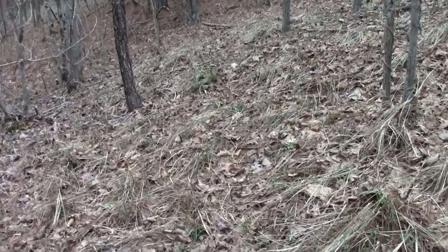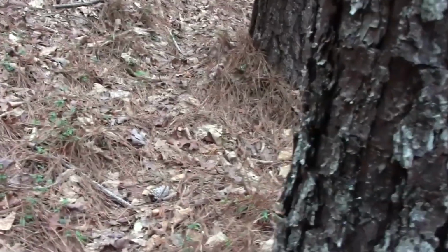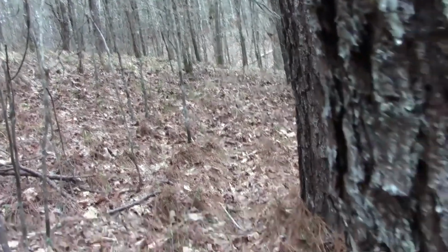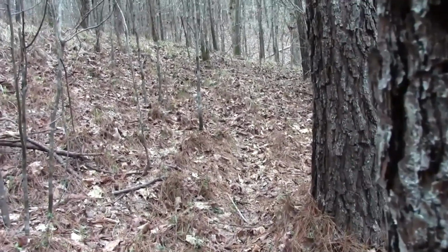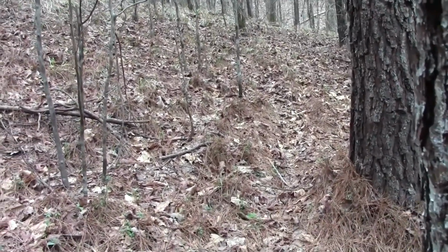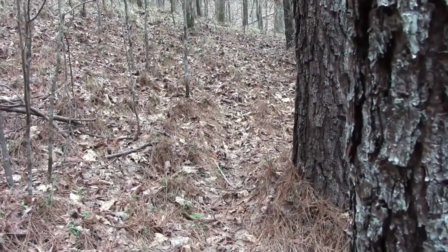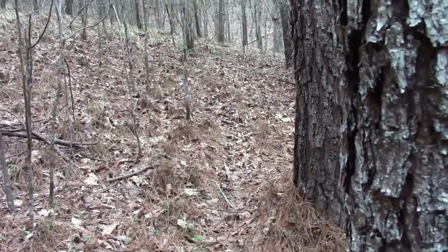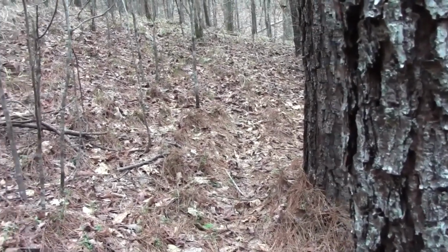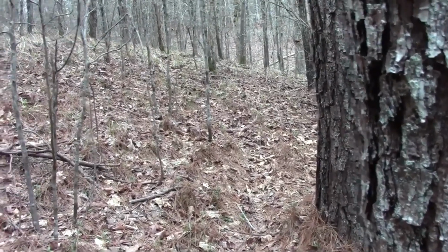Just hold what you got right here, because this is literally a beat down little trail coming around through here. And to my left on top of this ridge is thick. I'm gonna walk up there and see if I see any beds up there real quick. You see that ridge to your left? Yeah, hit that ridge, see if you find any beds on it. These beds are gonna be right in here somewhere off the edge of this hardwoods in that thick stuff.